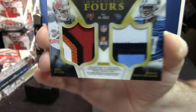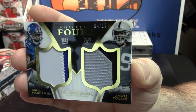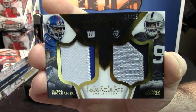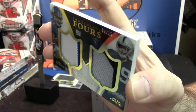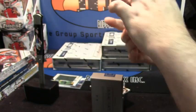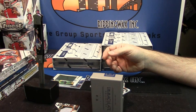That is a hot card. That is nice. Maybe the nicest card that I've pulled so far. I mean, dang, that's four good people. It does not fit in a sleeve. I gotta get a box for it.